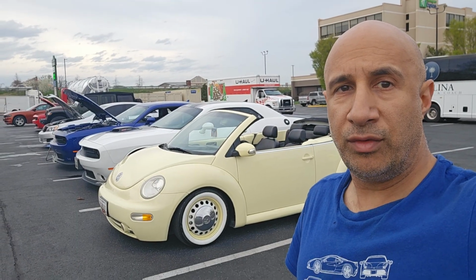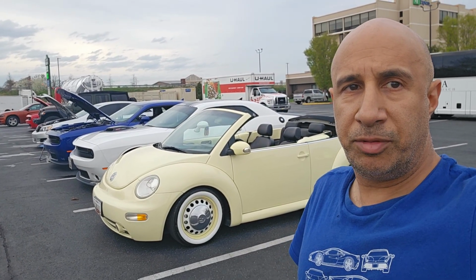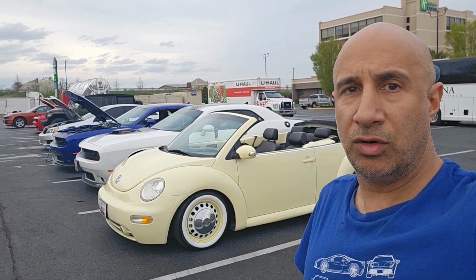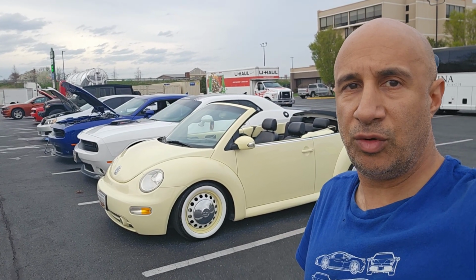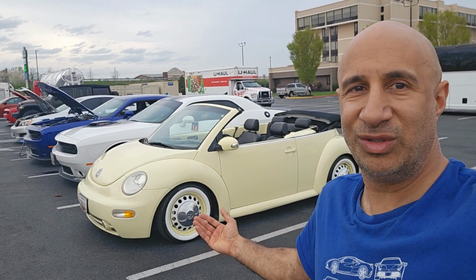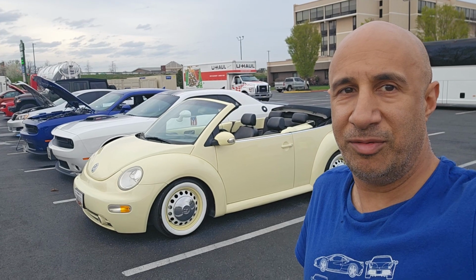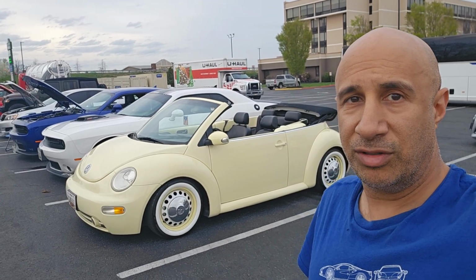All right, everyone, I'm going to go ahead and wrap it up here. Yeah, this was a smaller event. It wasn't a huge turnout, but as you go to more of these events, you really begin to appreciate whatever you can find. I think for me, just seeing this Volkswagen parked over here next to these two Chargers, that's just so cool. It's these little things that you really begin to appreciate as you go to more car shows and everything.